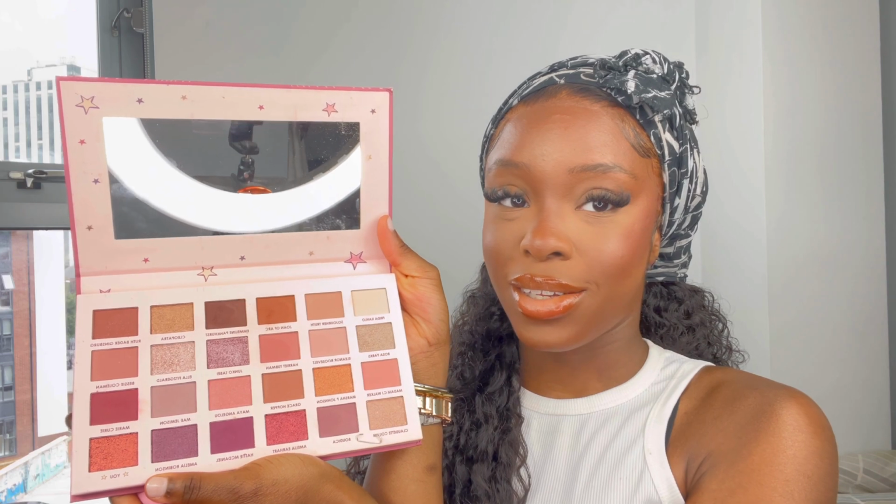This palette is so gorgeous, it's really pretty, so I love it. A pretty palette always makes one happy. It always makes me happy.